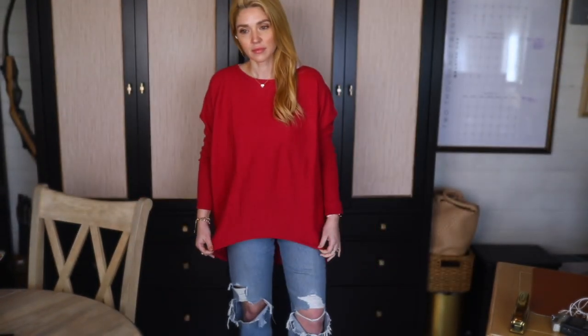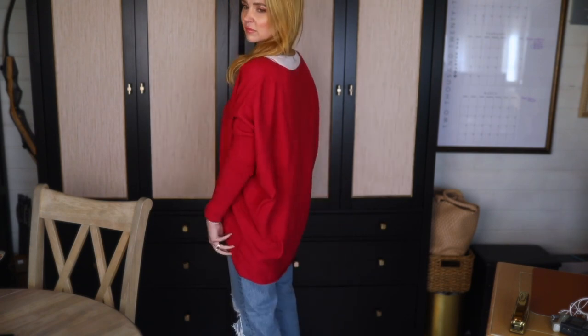This is one that I shared with you guys. I have it in an apricot color and then I believe in the nutmeg color. This one is perfect for wearing with leggings. It is longer in the back than in the front, but it still covers camel toe, double butt, all of it gets covered with the sweater.